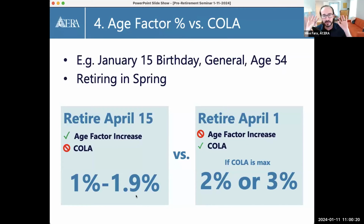In that case, you would definitely want to run those two estimates on the website. Do one for May 17th, do one for April 1st. On the April 1st one, you would increase it by 2% if you're in tier 2 or 3% if you're in tiers 1 and 3, and compare the two numbers.